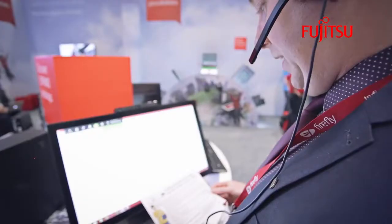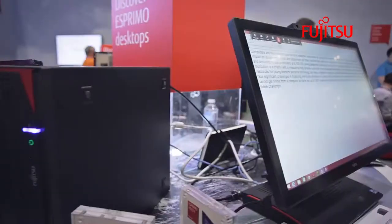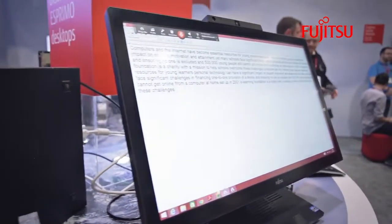We also have speech recognition software, which we use in schools, colleges and universities, which allows students to express their thoughts verbally, and this will type on the screen for them directly into Microsoft Word, which takes away the need to type into a physical keyboard.